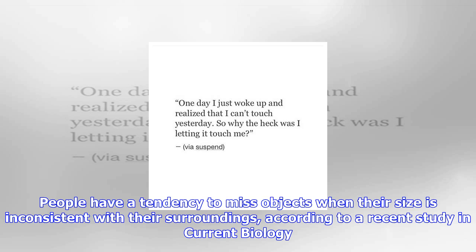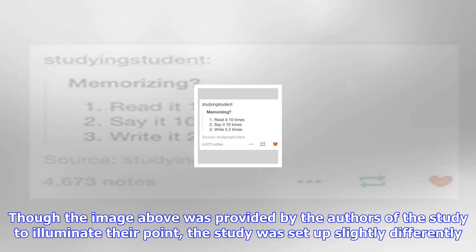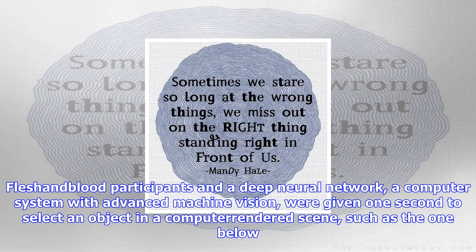Though the image above was provided by the authors of the study to illuminate their point, the study was set up slightly differently. The researchers were interested not only in what people saw, but also in how their performance compared with computers. Flesh and blood participants and a deep neural network, a computer system with advanced machine vision, were given 1 second to select an object in a computer-rendered scene, such as the one below. The object could be absent, presented at scale, or featured at 4 times scale.